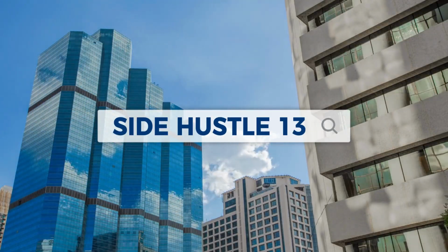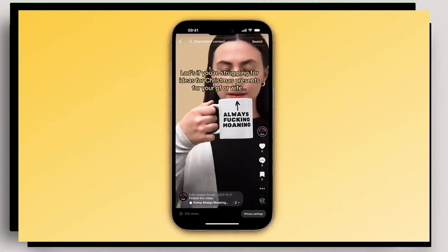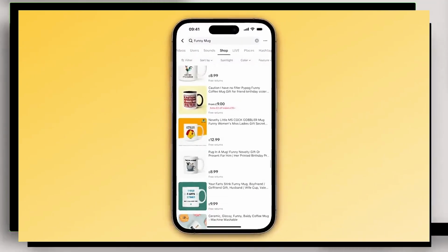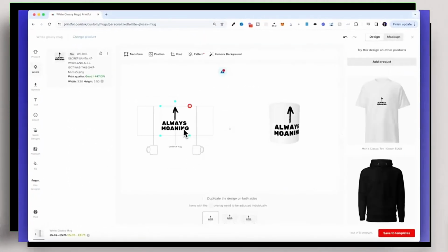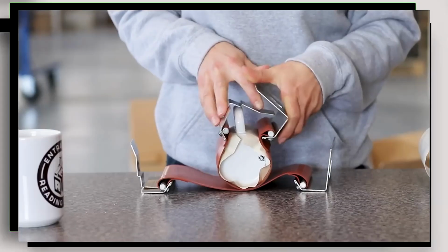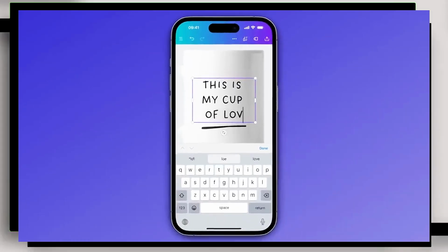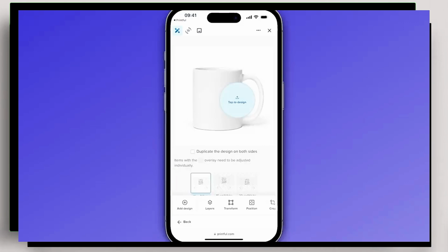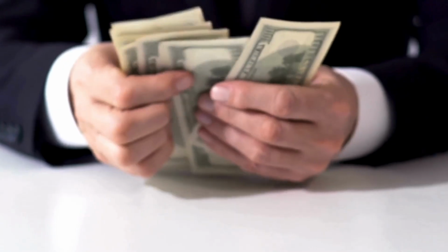Side Hustle 13. Print-on-demand mugs offer a creative way to make extra cash from your phone, particularly on platforms like TikTok Shop. With print-on-demand, you upload your designs onto blank products like mugs or t-shirts, and when someone purchases, an external printing company handles production and shipping while you earn a profit. Creating simple mug designs using tools like Canva, uploading them onto Printful.com, and connecting them to TikTok Shop can result in a profitable business that you can manage entirely from your mobile device.